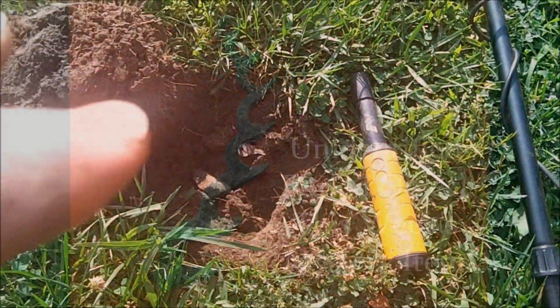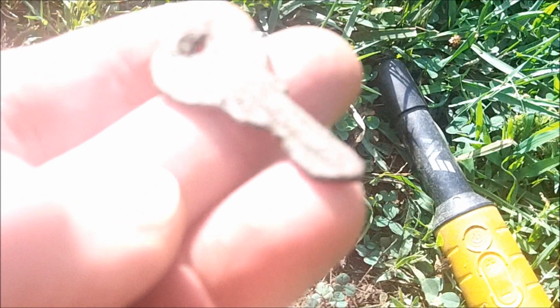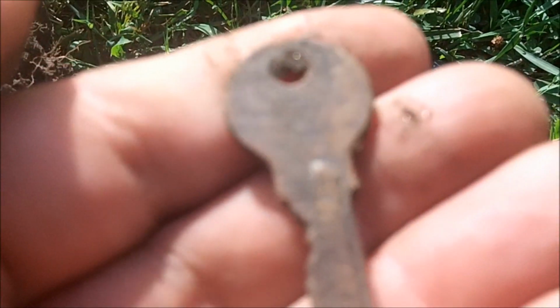A pretty cool little target here. I was getting a solid 13, about 5 inches down, and I just popped it out and grabbed the camera because it's a pretty cool looking little key. That's pretty nice. Definitely has some edge to it.